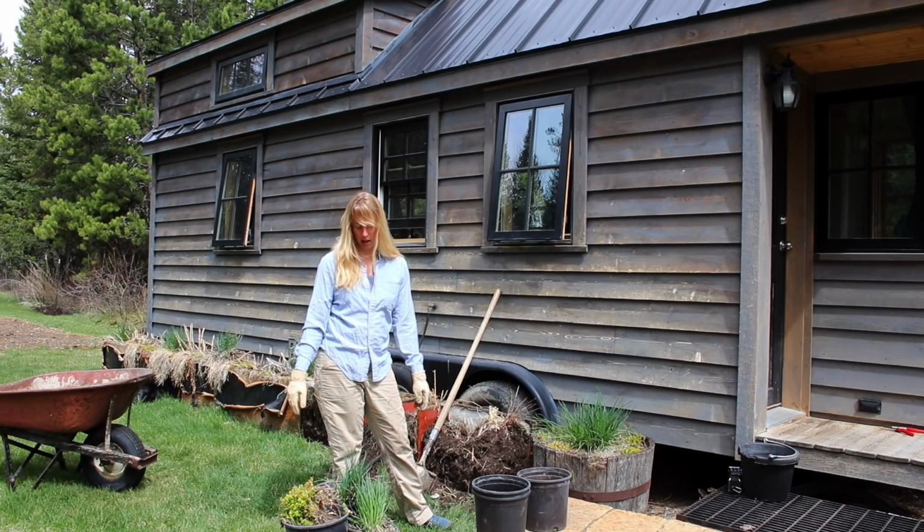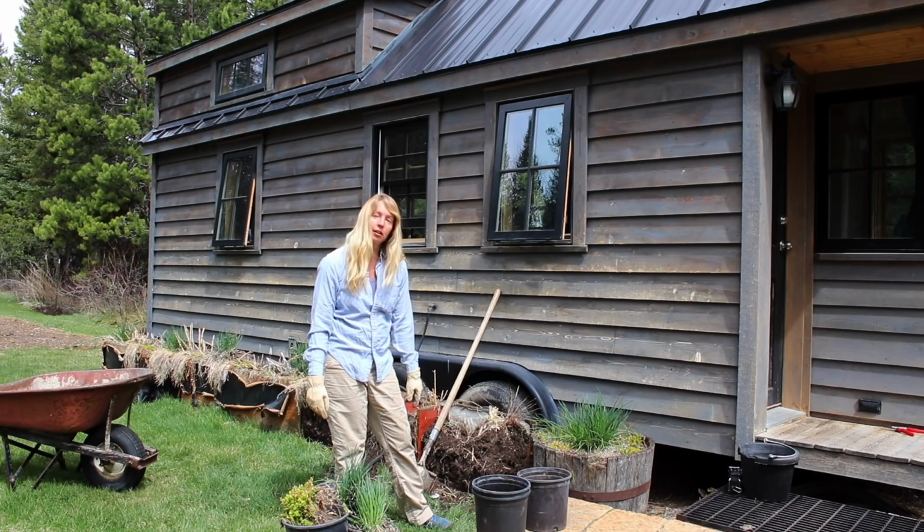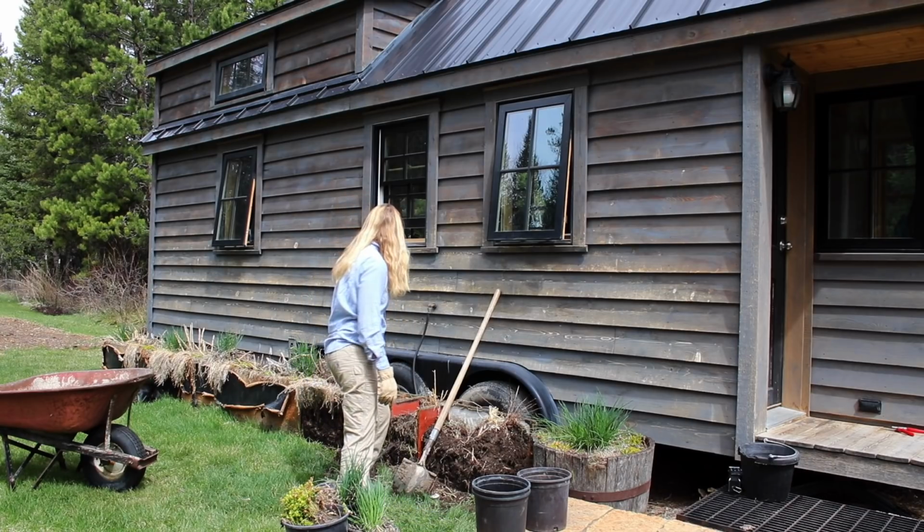It's a very easy plant to propagate and it blooms beautifully. You can use it in cooking. The bees and everything love it when it blooms, so I like having lots of chives.